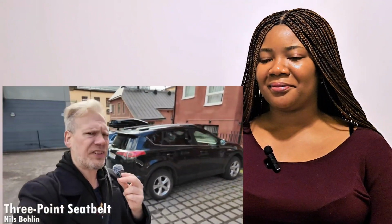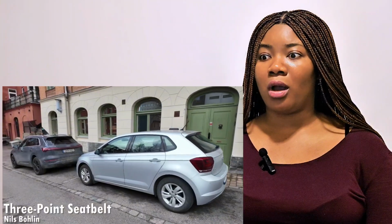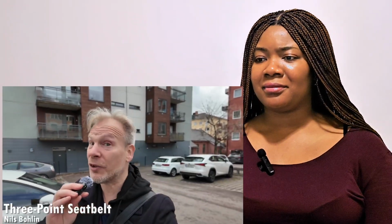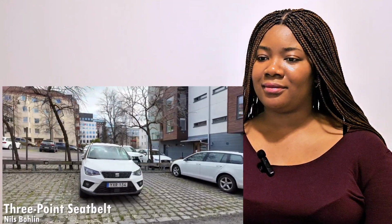Over-the-lap seatbelts were pretty terrible. People were often thrown forward despite the seatbelt, and they also caused injuries. Nils Bohlin, an engineer at Volvo, decided that that wasn't good enough. So in 1959, he invented the three-point seatbelt, the type of seatbelt we all use today. This was an incredible step forward when it comes to driver and passenger safety. And safety was something Volvo was extremely concerned about. And they proved it by making the three-point seatbelt patent freely available to everyone in the entire world. It's estimated that at least 1 million lives around the world have been saved because of this patent. So the next time you strap on a seatbelt in a car, you can thank Volvo and Nils Bohlin.